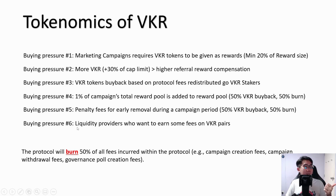And finally, the last buying pressure is for those liquidity providers who want to earn some fees from people trading these VKR tokens, so they can buy VKR tokens and provide liquidity. And the last point here is that this protocol will burn 50% of all fees incurred within the protocol. So all the fees that are generated for the protocol, 50% of it will be burned. So I think this is quite good because this introduces some deflationary mechanism.